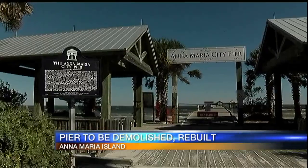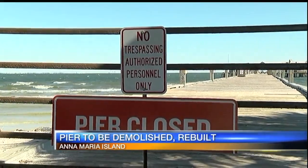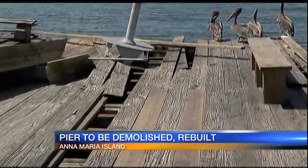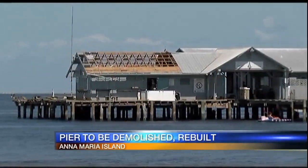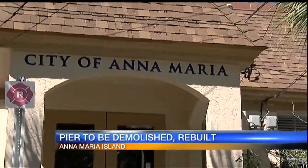But instead of their usual dining experience, the Rangers were greeted with this pier closure sign. It's the result of the missing wooden planks, sections of roofing, and other extensive damage stemming from Hurricane Irma. But instead of making repairs to the popular tourist attraction, commissioners voted to demolish and rebuild.